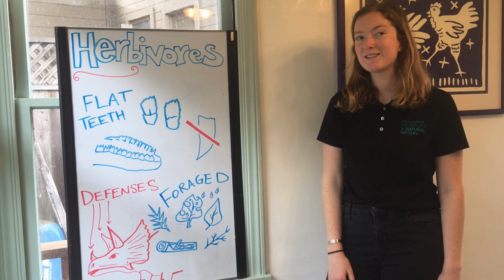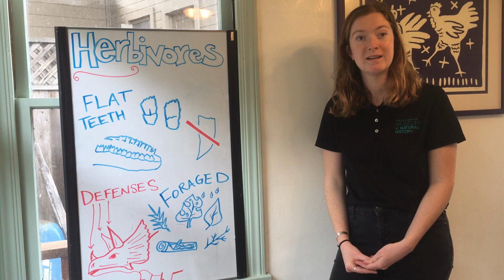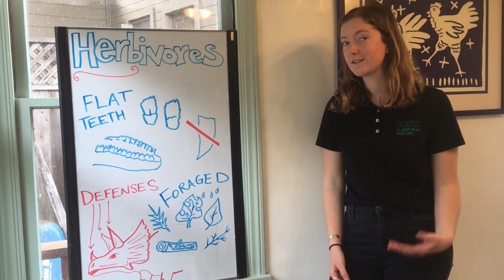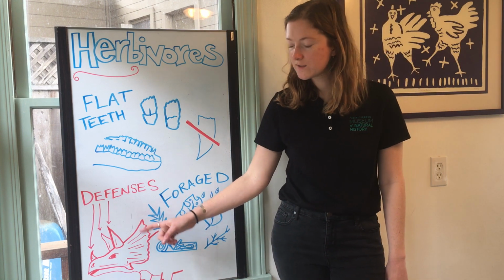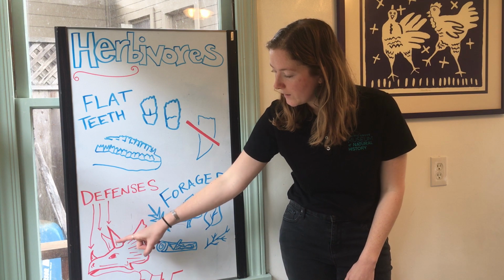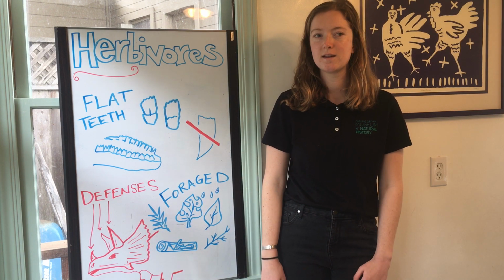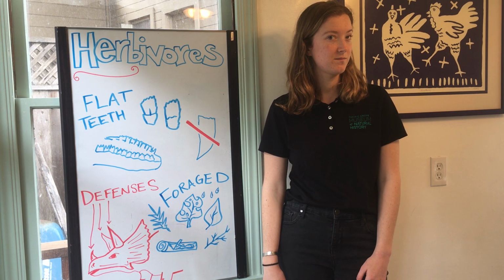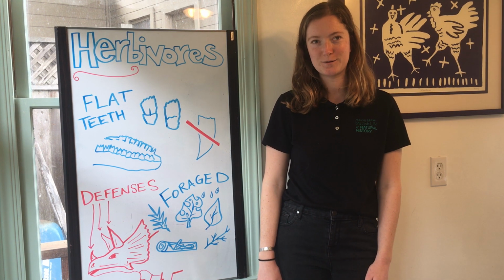defenses. Because they were not hunters, they needed other ways to protect themselves against dinosaurs that were, such as the Tyrannosaurus rex. So the Triceratops is famous for having 3 horns, looks pretty vicious, and that way they'd be able to protect themselves against the carnivorous dinosaurs. Now let's learn a little bit more about those meat-eating dinosaurs.